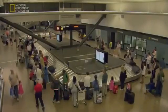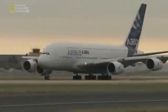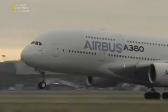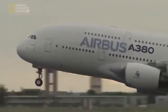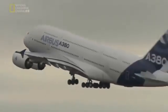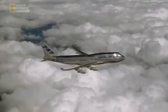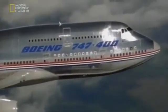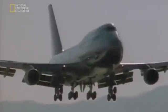But not just any planes. Airlines are demanding more efficient planes. The A380 fits the bill. But in this environment, the old jumbo doesn't cut it anymore. With soaring fuel costs and concern for the environment, she's become expensive and dirty to fly.